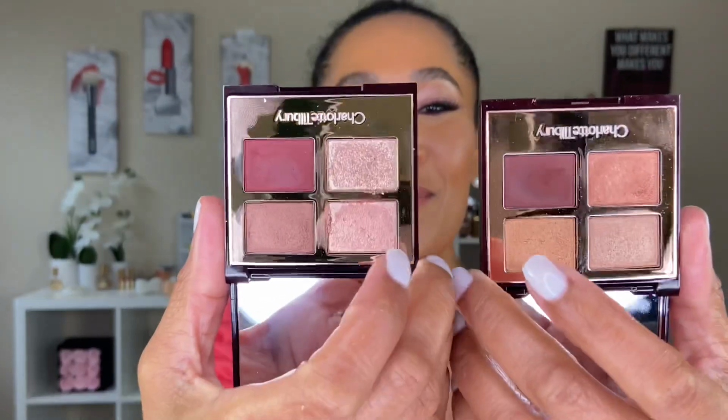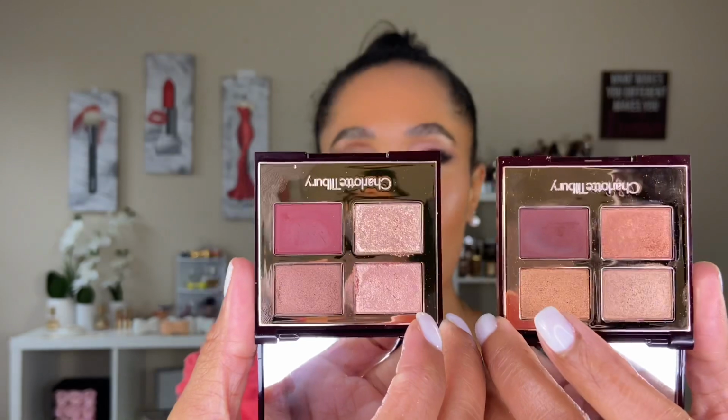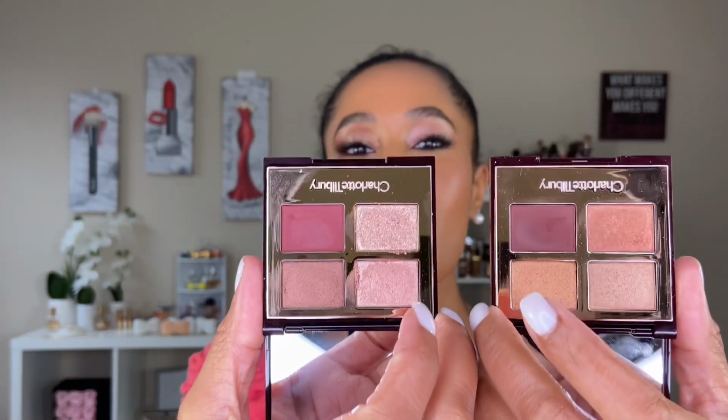Like I said, the new formula of the pop shade, I need it in all of the palettes moving forward. Not saying that her pop shades weren't good in the previous ones, but let's do a little comparison of these two. In terms of color story, these do not look similar. I don't feel like there's any similarity per se in these two color stories. But I will do just a swatch of the pop shade so you can see the difference in formula.